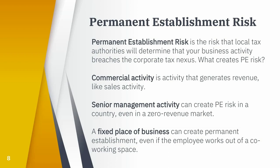It's a very technical area, it's very theoretical. It's quite difficult to quantify the risk or the extent to which this risk might crystallize in any given situation, but it's a risk nonetheless. And tax authorities in some countries, Sweden particularly, are growing very wise to it, and they now regularly make corporate tax assessments even when there's no local legal entity. So Andrew, I think that's it on permanent establishment. I think I'll hand back to you.